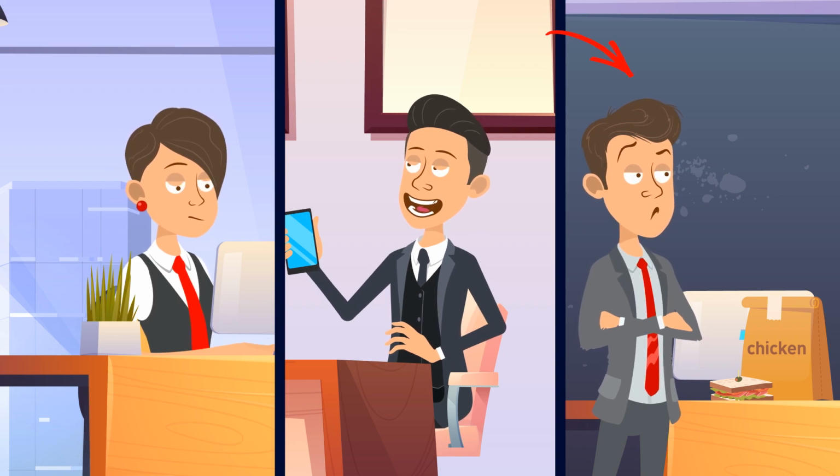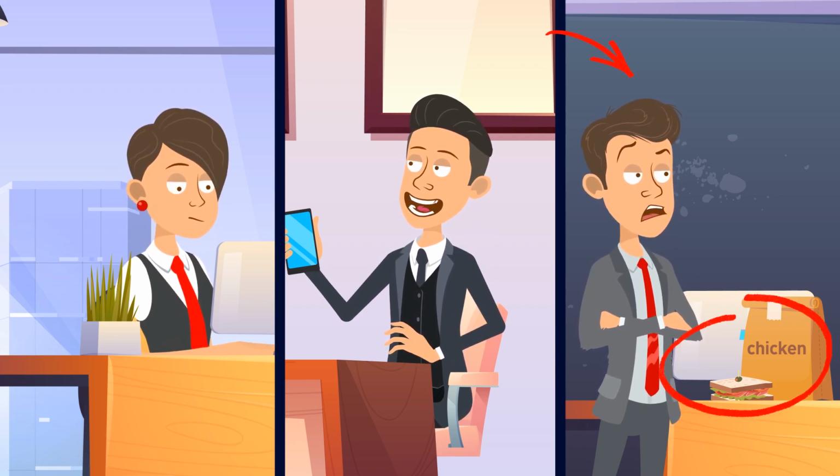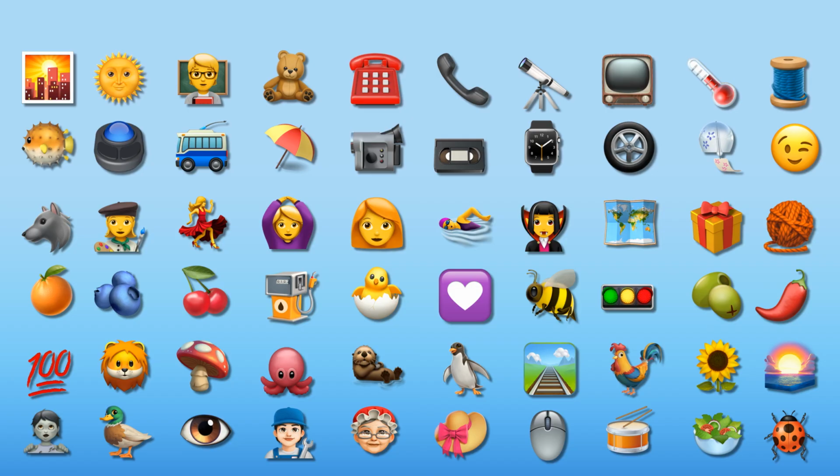Liam. There's a sandwich on his desk. Take a closer look at the package. It says chicken. Therefore, he's not a vegetarian. Can you find any fish among all these emojis?